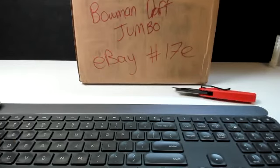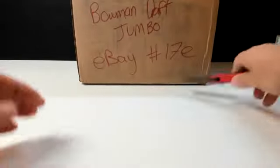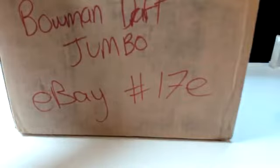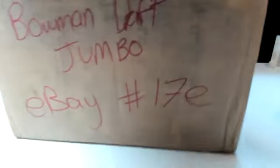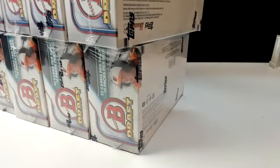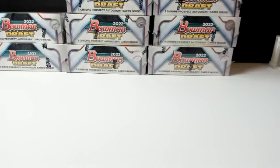I'm going to get this break started. I'll periodically check my eBay for messages and what have you. This is a sealed case, Bowman Draft. We will do a recap at the end, and we'll post a recording to YouTube as well as to Facebook. So that's how we do it. Good luck to everyone. Eight boxes, Bowman Draft Jumbo. I actually need to grab a flat rate real quick for the base paper, so give me a minute.